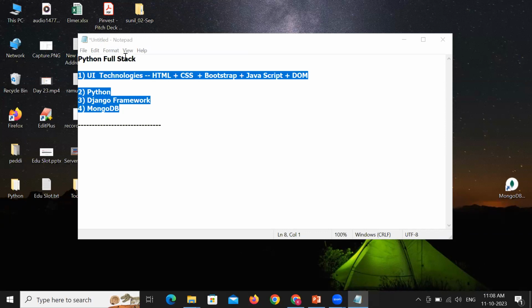So if you are able to practice, if you learn Python, if you learn the Django framework, and after that MongoDB followed by UI, if you have all these skill sets, then you can easily get a Python full stack role. Python full stack role is in very huge demand. Clear about this? Any questions?